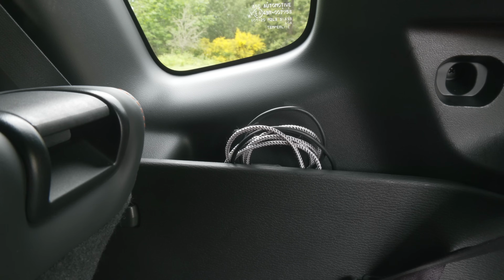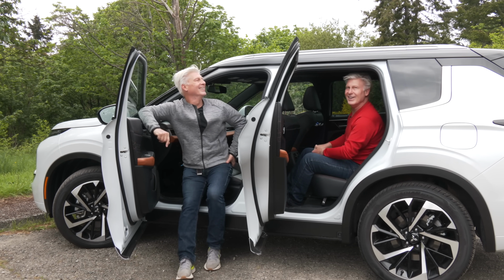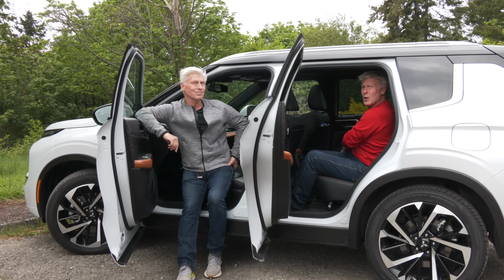There's some optimistic creature comforts, too. I'm curious how you fit in that tiny third row. I have my dignity. That space is for kids, right? We're both 5'9". I'm focusing on the middle row.